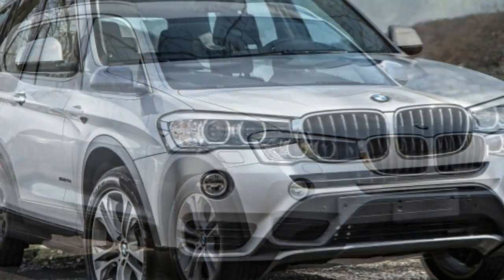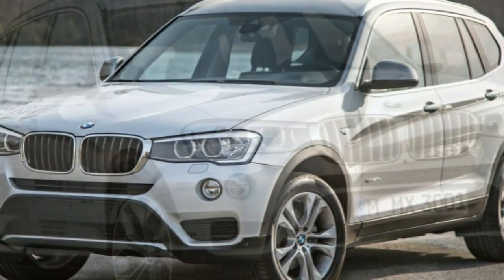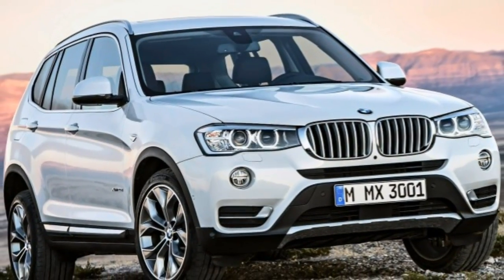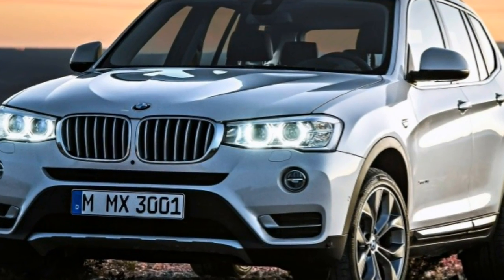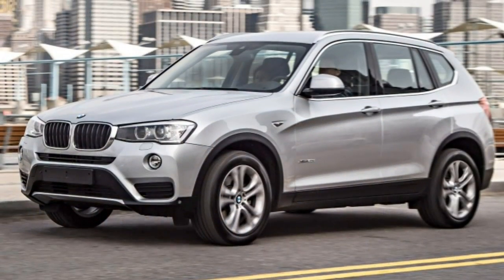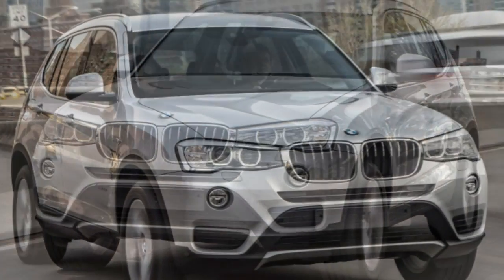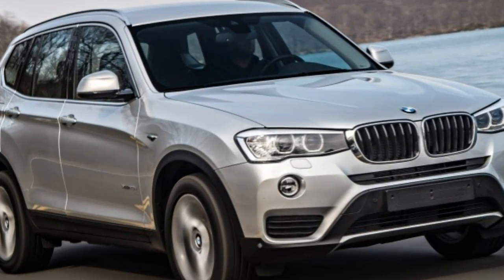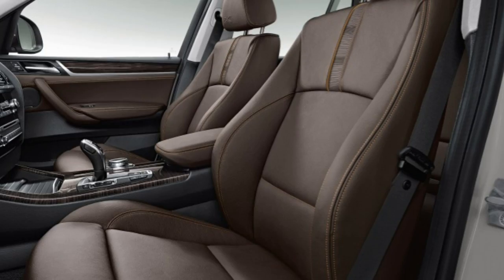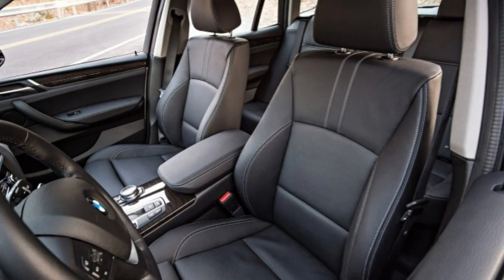Other optional equipment includes front and rear parking sensors, an active blind spot monitor, a forward collision mitigation system with automatic braking, rear and surround view parking cameras and a lane departure warning system. In brake testing, an xDrive35i stopped from 60 miles per hour in 123 feet, while an xDrive28i with 19-inch wheels stopped in 127 feet. Both of these are longer than average, which is disappointing for a performance-oriented SUV like the X3.